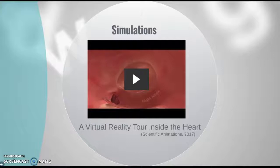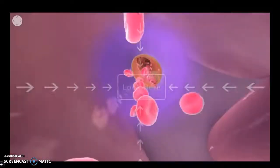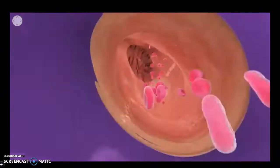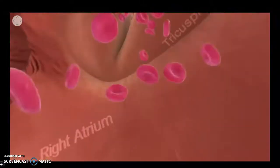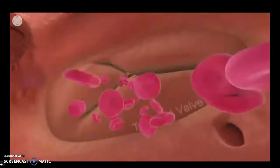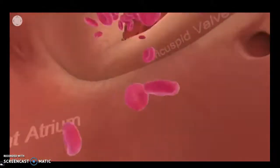With simulations, students will get to experience what it's like to be in certain situations. And here is a virtual reality tour inside the heart. We'll just play a little part of this. And this is from Scientific Animations. Now we don't have our 3D goggles on here or our headset, so this is going to be a little blurry, but you can see that it takes you through the heart as the blood is traveling through. So you get to experience what it's like to be inside the heart and how the blood flows.